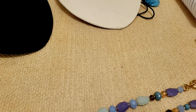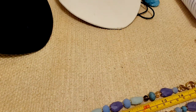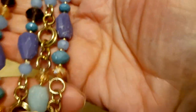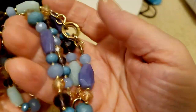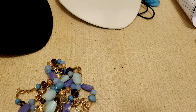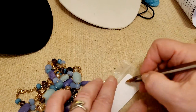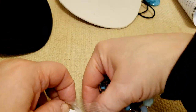$6. Let me get a measurement. We got a 20-inch drop. Looks like maybe a little bit of wear on that bead. Otherwise, looks great. Maybe just some little scuffies on a couple of these beads. Alrighty, let's give this a number. This will be number 12, I believe. And we'll do this for $6. 20 inches of pretty beads and gold tone rings.